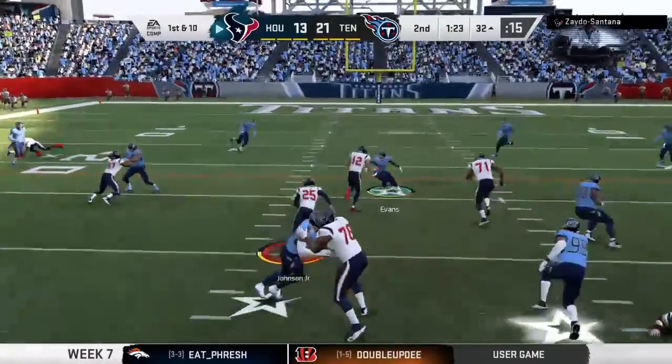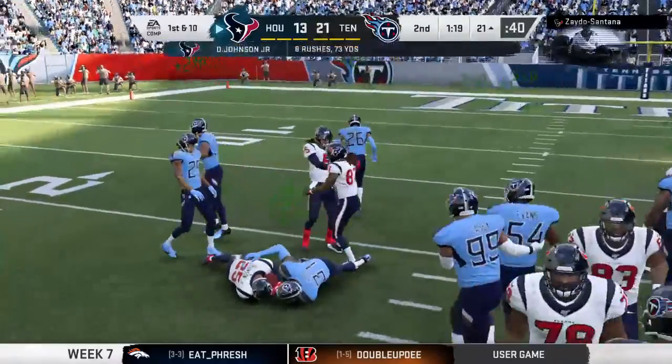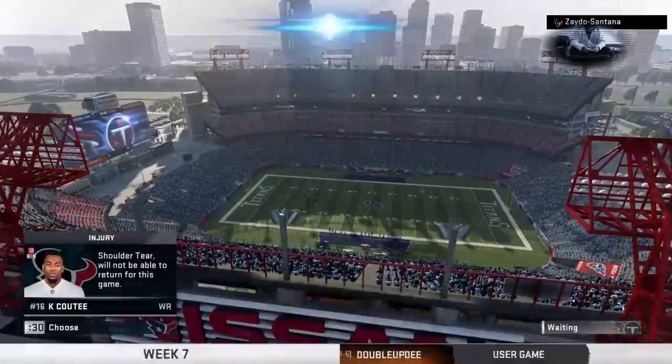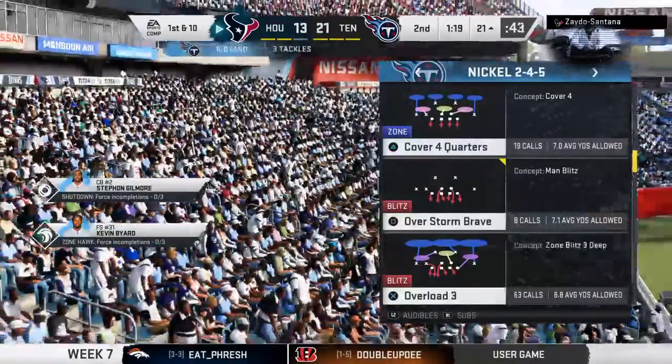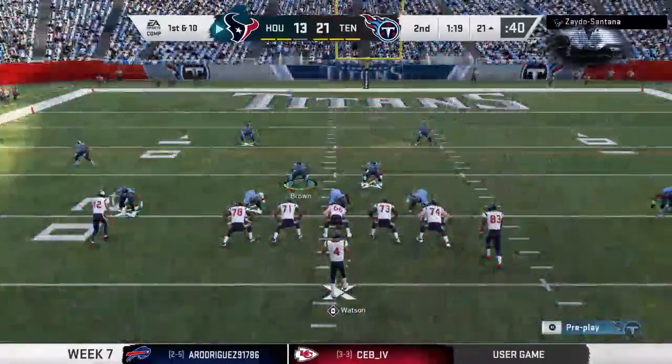Off the draw. Here's Johnson. And he's going to get this down near the 20-yard line. Now the Texans will burn the first of their timeouts as they'll get a chance to talk it over after picking up the first down.